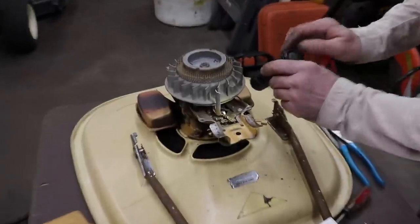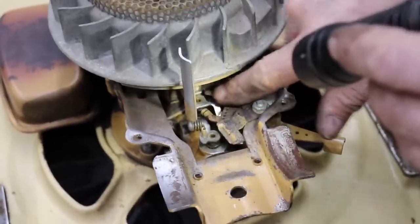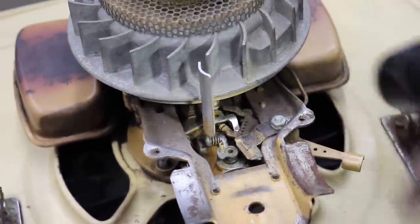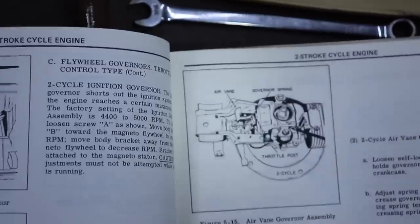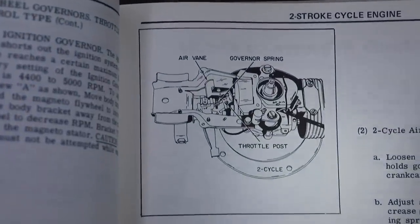So if you notice, when we took this thing apart, the governor spring hooked in from the top, and of course that was wrong. So again, somebody had this apart. And good thing we got this manual, because the manual showed us that the spring went in from underneath. Now it's kind of hard to see that. I had to actually look at that under a magnifying glass because my eyes are shot.